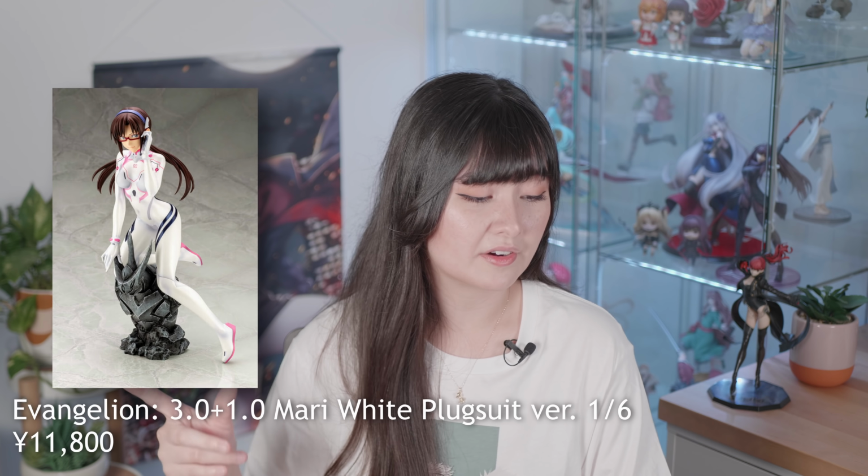Another figure that's on the fence for me is the Mari White Plug Suit version 1/6 figure by Kotobukiya. Given how significant Mari was in the 4th movie, I did think I needed some Mari representation in my figure collection. And I do like this one a lot. I don't know if this is the one, because I've seen some more interesting Mari prototypes pop up. So we'll see when we get a bit closer.